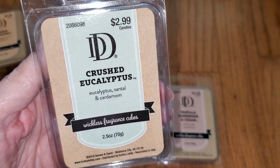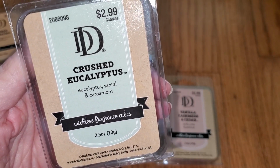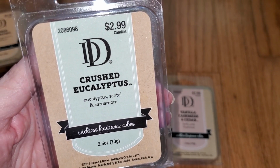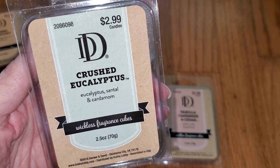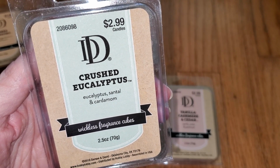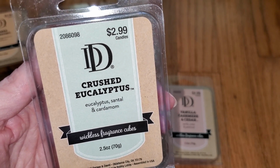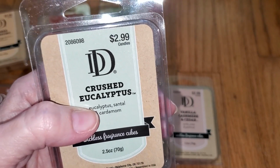But no, this is a salty, very savory herbal scent with a peppery note, like something you would put in a salad, maybe like a sage. It's definitely not eucalyptus, which would smell more like pine and Vicks Vapor Rub. It doesn't even have a nasal clearing effect that eucalyptus has. It has a hint of a bergamot note, I think, that almost gives it a cologne type vibe, but it's not a cologne scent at all, and there's nothing like that in the notes, although it might be in the notes, it's just not listed on the label.